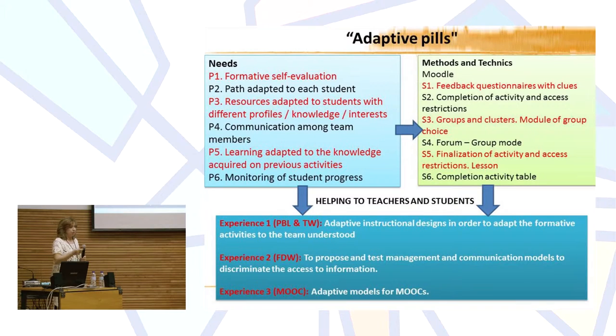I mean, the results of previous activities will fix the next tasks that the students will have to do. For example, to improve the previous knowledge that they need when they start a subject. And the last one is the need of monitoring the student's process along the course.